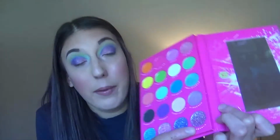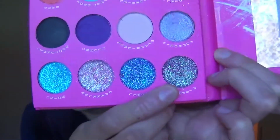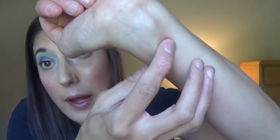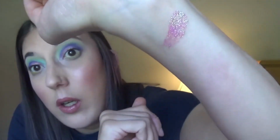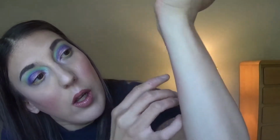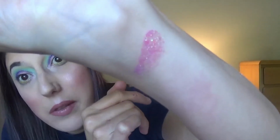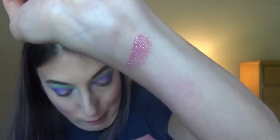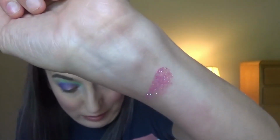And now this is the row with the glitters, which I will do my best to show you. Alright, we're gonna start with Firework, which is the sparkly purple right here. Okay, here it is on my finger. So actually it is kind of creamy upon swatch like that, but then let's swatch it. That's actually a rather good swatch. It's pretty opaque, I would say. It's got a pink base, and in the pan it looks more purple, but there's a lot of different colors of sparkle in that one.